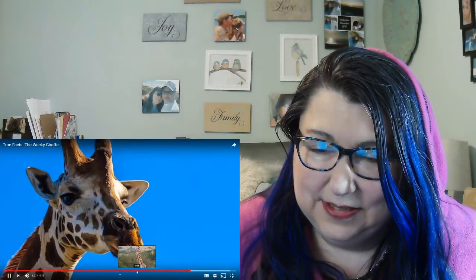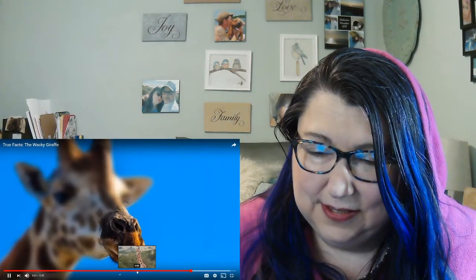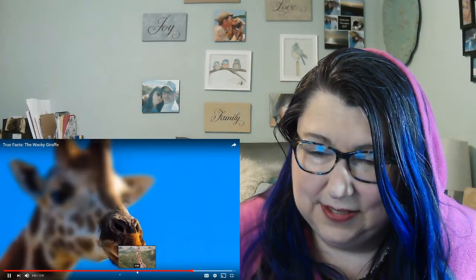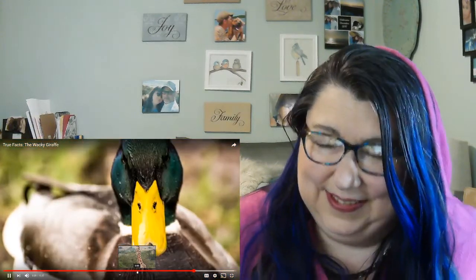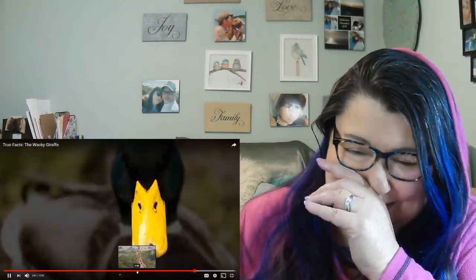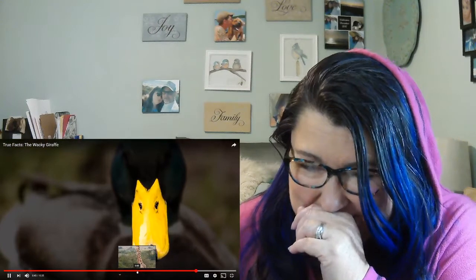The nose of a giraffe looks suspiciously like a sock puppet, and not just any sock puppet. A sock puppet that looks like it's trying to pretend to be a giraffe, but is really a duck. The same duck whose nose looks suspiciously like a cartoon dog. Yes, that's right. I'm saying the dog is to the duck as the duck is to the giraffe.